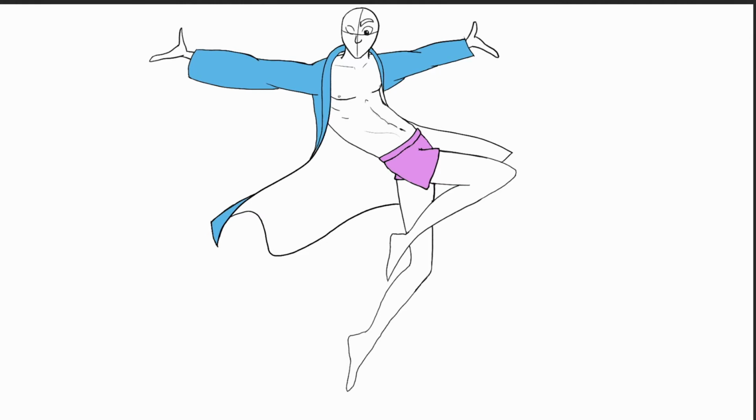So I go ahead and put in some guidelines here and start roughing in a face. I don't like parts of it, and I end up getting rid of them, but I do also like other parts of it and keep those. I want to give him a very excited, happy expression. So I do that, and then I shift it around just to get it in the right place. After I do that, I play around with a couple of different hairstyles.